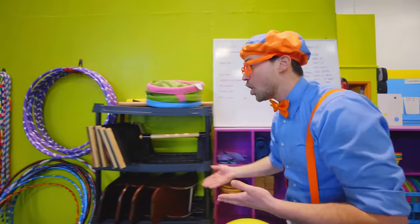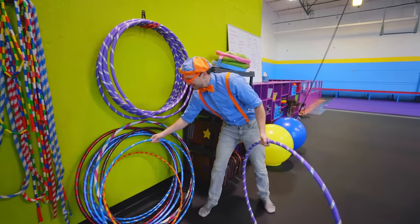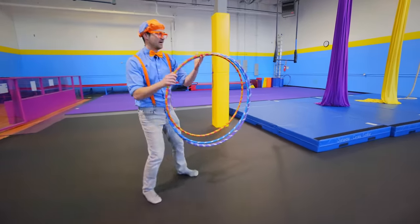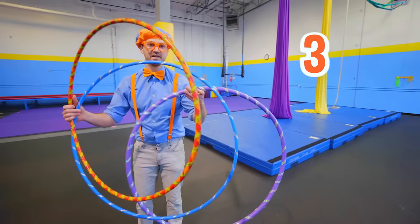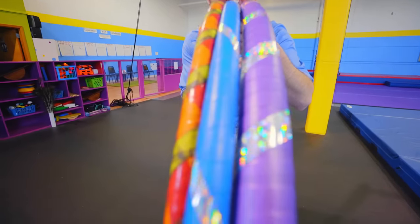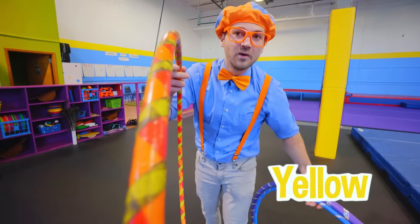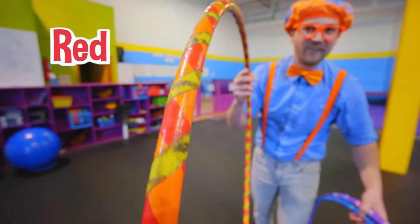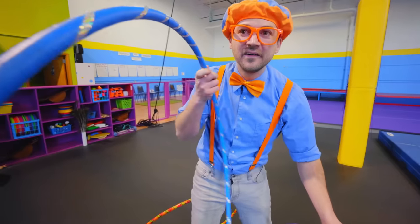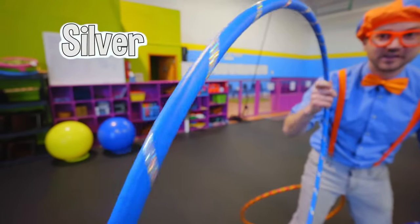Whoa, check it out. Hula hoops. Yeah, I love hula hoops. Let's grab a few of these. All right, come on over here. Wow, I grabbed three hula hoops. What colors are these hula hoops? Yeah, this one is orange, yellow, and red. Wow, what a cool hula hoop. And this one is blue and a shiny silver.